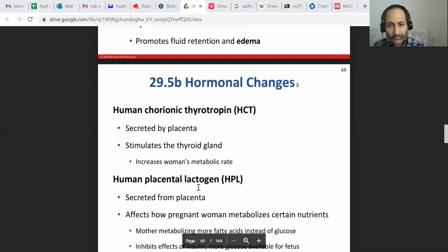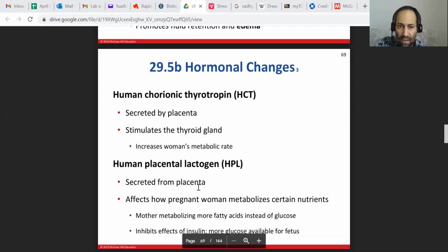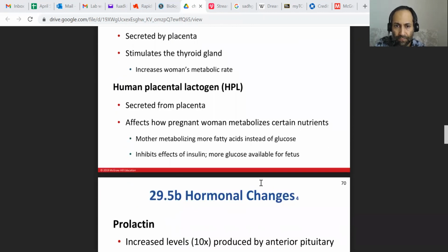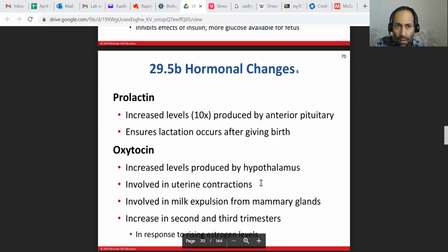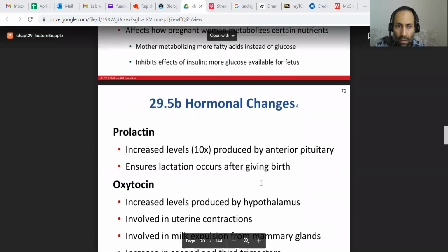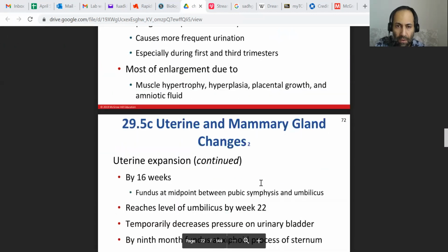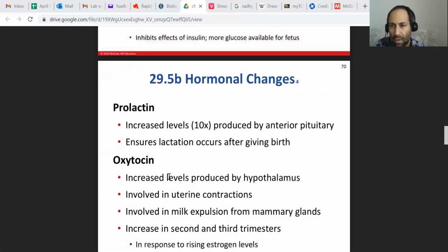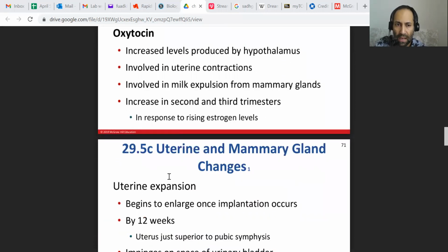Also, human placental lactogen, which of course has the name lactate from milk. This promotes lactation, as you can see here, okay? Prolactin, again, having to do with lactation, right? It promotes milk production. Oxytocin promotes milk expulsion, what is called the let down reflex. So that happens as well.